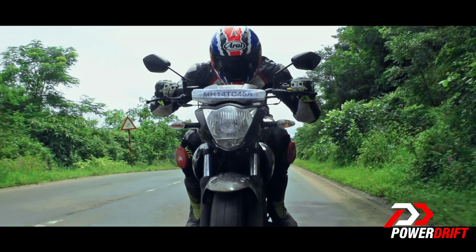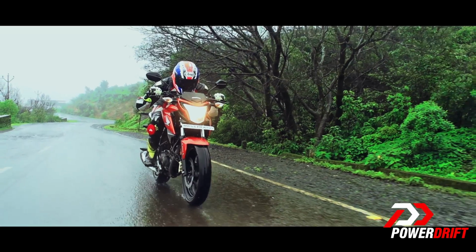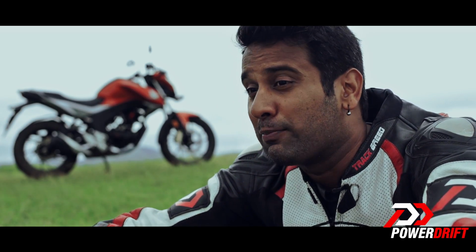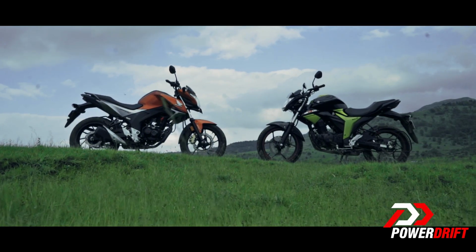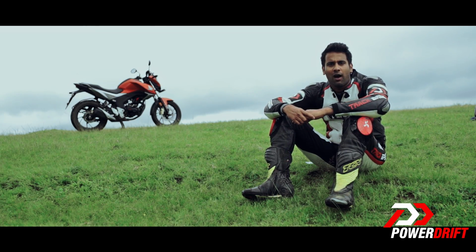I mean, when you ride these two motorcycles back to back, the Hornet almost feels a lot more civilized, a lot more mature, a lot more laid back. Something which a big chunk of this segment's target audience seems to prefer, especially when you look at the sales figures of these two motorcycles in the last 6 months. So I guess ultimately the choice is yours. How you like your martini, shaken or stirred.